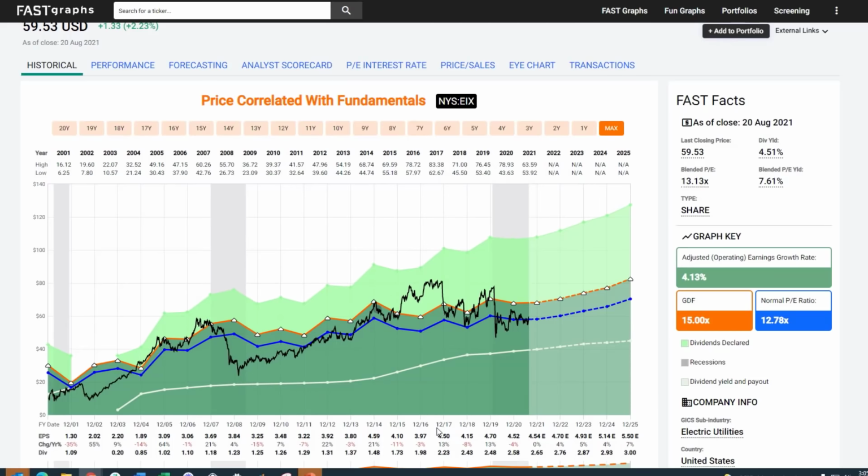Sometimes that takes years like it did here. But during the years where it's doing that, those were very profitable years. When it does get overvalued, it's very vulnerable, as you can see. And then, of course, in COVID, we had another big drop. So I wouldn't call it necessarily defensive.